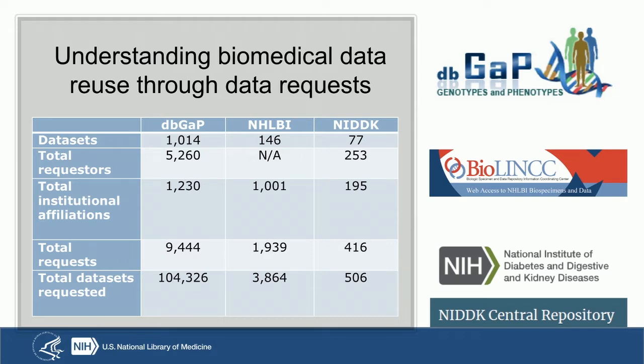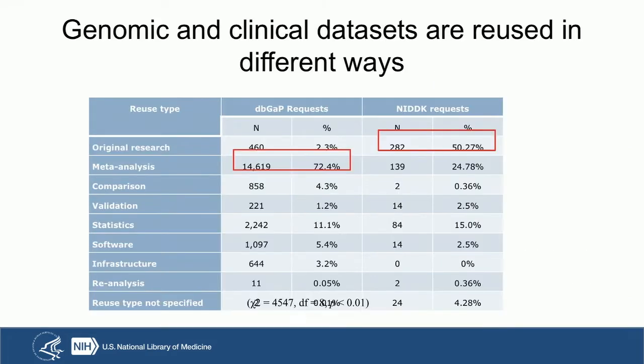So the three repositories that I looked at: one, dbGaP, the database of genotypes and phenotypes, which is housed within NCBI at NLM. And then two clinical repositories, one for the National Heart, Lung, and Blood Institute, and the other for the National Institute of Diabetes and Digestive and Kidney Diseases. Altogether, these include several thousand data sets that have been requested over 100,000 times. So looking at this, I was able to find some patterns in what is going on in terms of reuse.